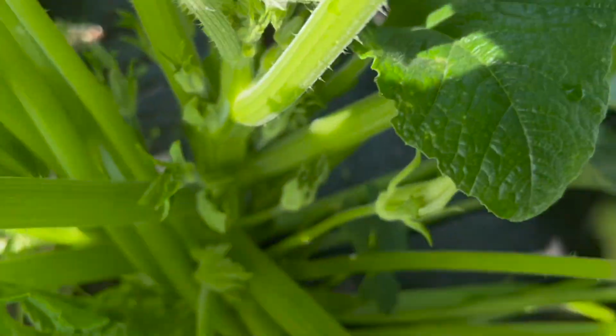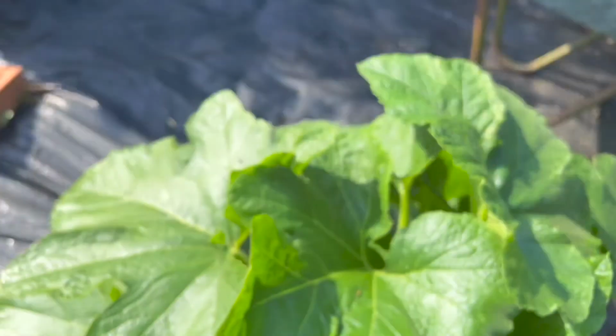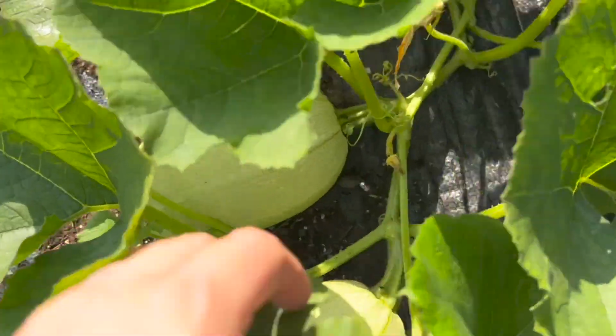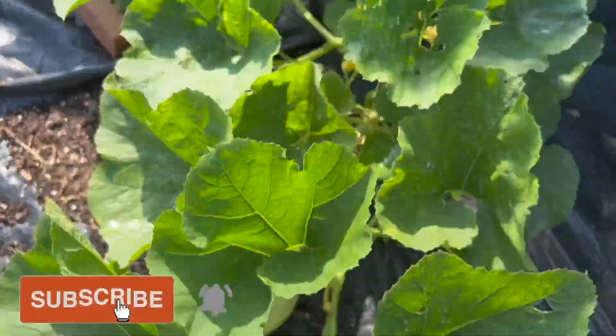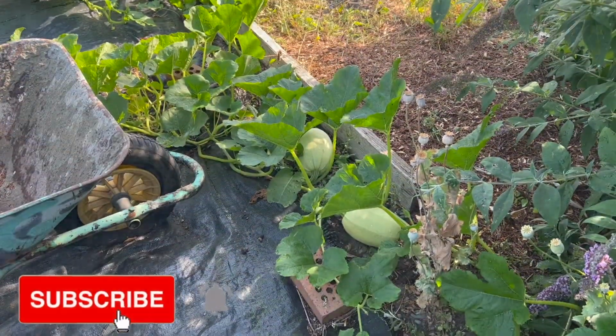This one here is starting to get its males out. It's quite soft, so I'd say it's more of a courgette one. This one, as you can see, is another spaghetti squash. We have so many spaghetti squash this year. I was actually quite worried about not having enough spaghetti squash, but that is not something I need to worry about at all, because as you can see, there's hundreds of them.